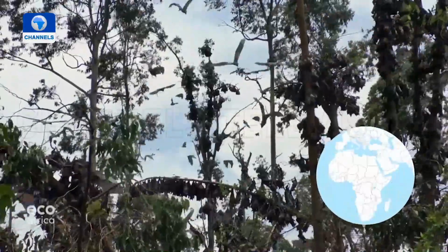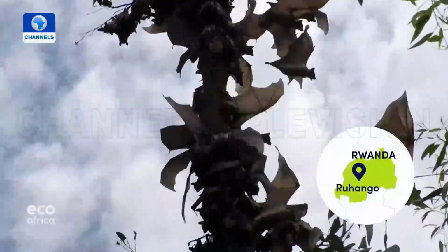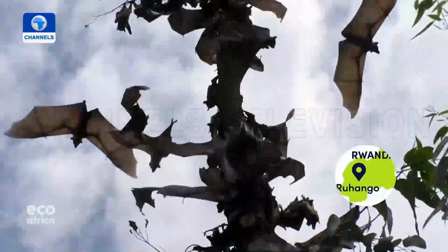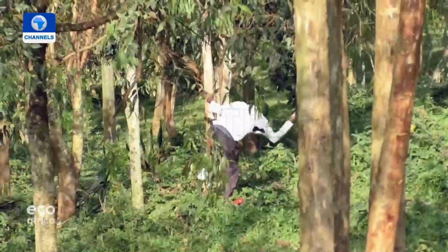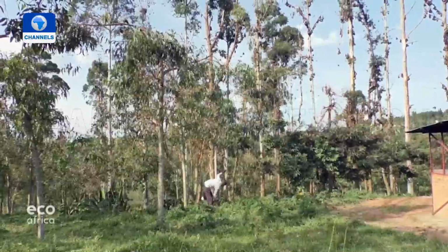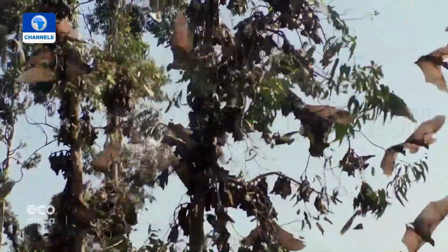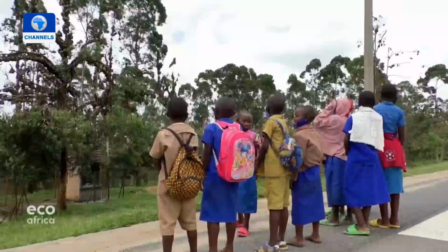Swarms of bats swoop over the Rwandan town of Ruhango. The winged creatures are far from popular here. Many residents are afraid of them and believe they bring bad luck. This tree is being cut down to deprive them of a place to live, an action that has the support of many locals.